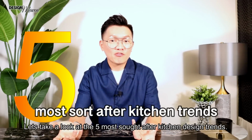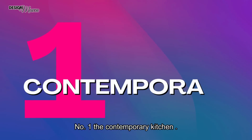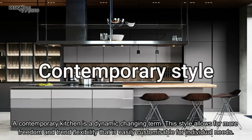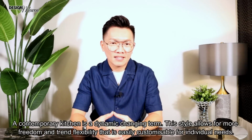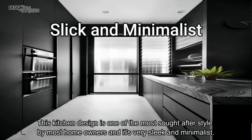Let's take a look at the 5 most sought after kitchen design trends. Number 1. The contemporary kitchen. A contemporary kitchen is a dynamic changing term. These styles allow for more freedom and trend flexibility that is easily customizable for individual needs. This kitchen design is one of the most sought after styles by most homeowners and is very sleek and minimalist.